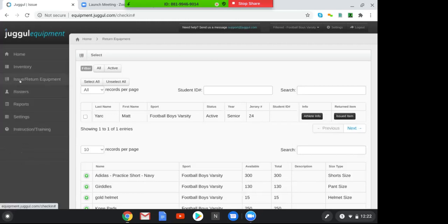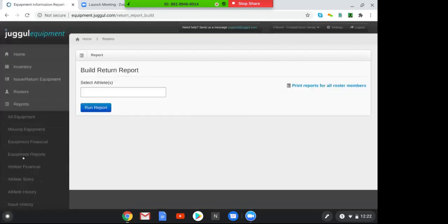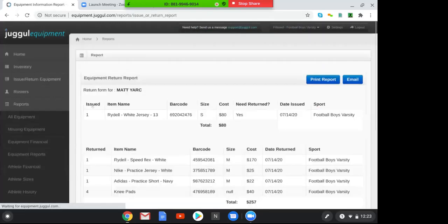So now let's say that Matt here has this missing jersey, and we've gotten to the point where it's become a little challenging to get it back from Matt. Well, there's a whole reporting section here of different reports that can be run. And the 2 most popular are issuing and return, the issue report and the return report. So I'm going to just go into the return report first. I'm going to find that athlete, and I'm going to run the report.